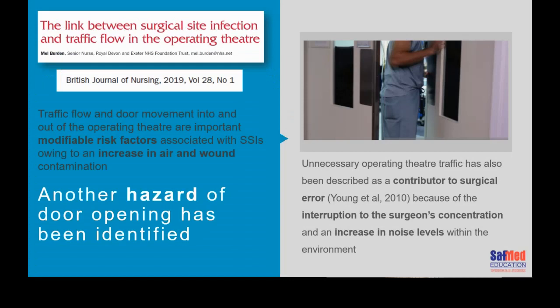We know there is a link between surgical site infections and traffic flow in the operating room. Another published paper in the British Journal of Nursing in 2019 talks to the fact that traffic flow and door movement into and out of the operating theatre are important modifiable risk factors associated with surgical site infections. And that, I think, is a very valid point, a modifiable risk factor. We can change our behavior, and we should be changing our behavior because this is a very important aspect.